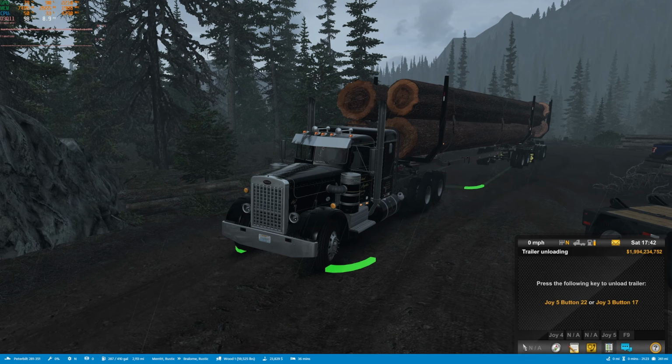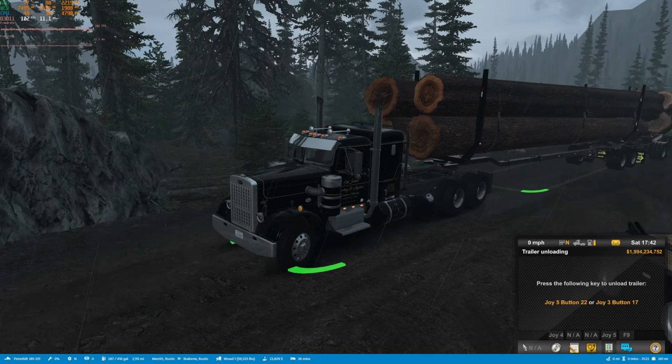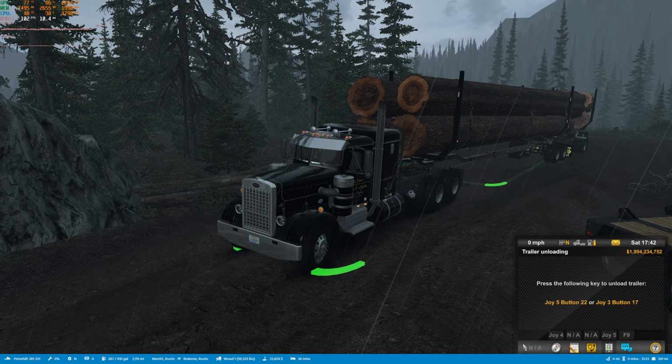And hope you enjoyed it. It's an enjoyable combination. I really like driving this. Neat old truck, nice trailer, interesting load, great scenery, what's not to like?